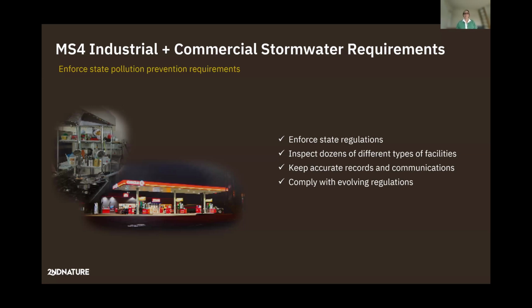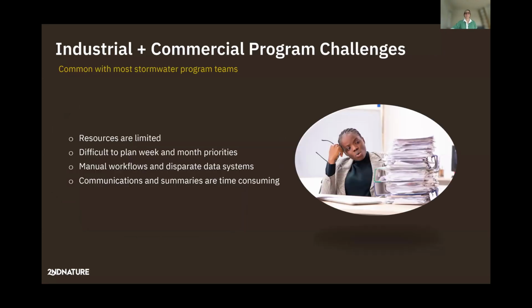The program agencies, right, you're required to keep really accurate records and communications to demonstrate that you are doing your part to comply with those requirements that your agency is. And that these regulations continue to evolve, whether it's getting more stringent in industrial and commercial programs, as we're seeing in the West Coast in California, or even, every permit, they sneak in some new evolving regulations. So that can become really challenging to keep track of.